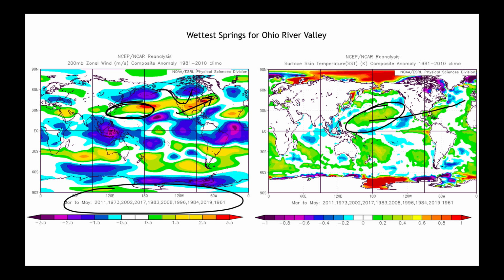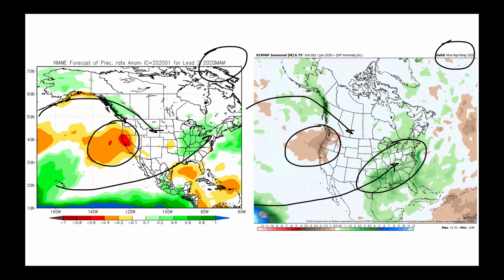Now, I'm not locking this pattern down. I'm not saying that this forecast is going to verify perfectly. I'm just saying that there is some meteorology that is consistent with the longer-term model outlook for this area. But we're a long ways away. Things can change, and they most likely will. I just want you to be watching the trend in the model with me, okay?